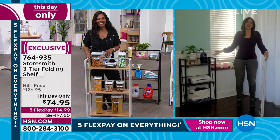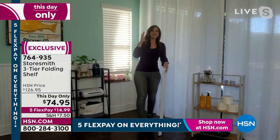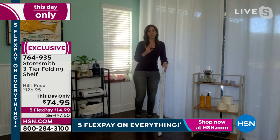And you were so right. We don't put this as a kitchen cart, as a garden cart, as a laundry cart. It is just going to be a perfect shelf for any single room in your home.